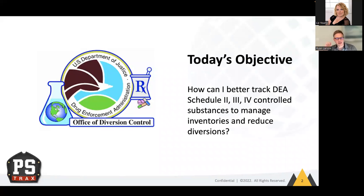Obviously, the objective today, we're going to talk about DEA, the tracking of your controlled substances from really cradle to grave, all the way through when you order them and receive those vials until ultimately they either get administered or expired. And really the big goal of this, right, is to limit or decrease the possibility of diversions. Unfortunately, when it comes to diversions, if there's a will, there's a way, as they say. But what we want to do is try to do everything possible to eliminate those as best we can. So we'll talk about some of the different checks and balances in the system and how we make sure that we're keeping those vials safe and in the right hands.